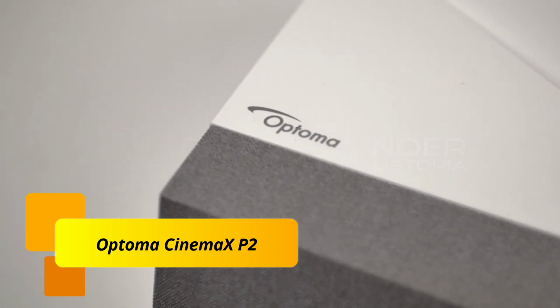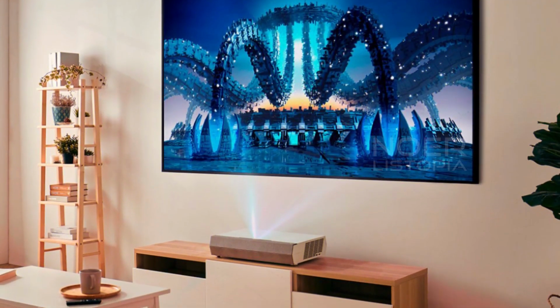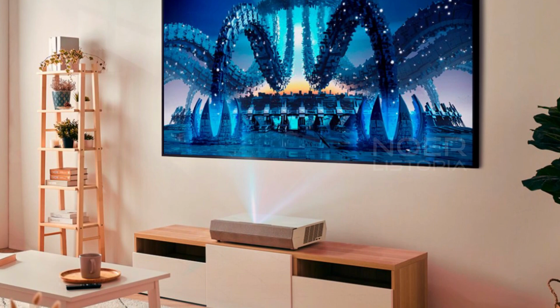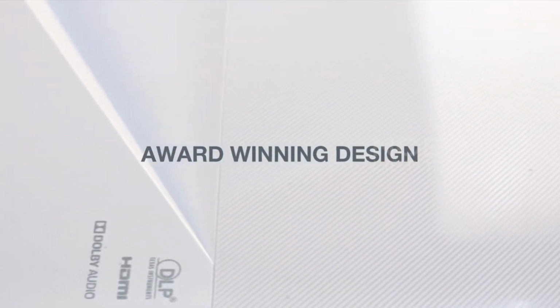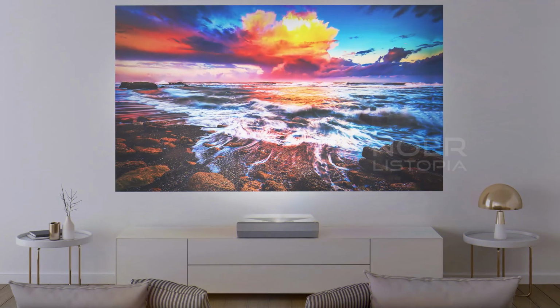Number 2. Optoma CinemaX P2. This is a beautifully designed ultra-short throw projector that could happily sit on a sideboard against a white wall, without drawing attention to itself when not on. Picture quality is polished, and the onboard sound system is a blast. The projector's connectivity could be better.